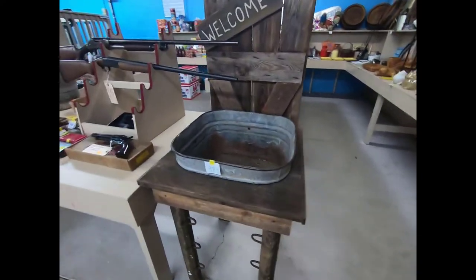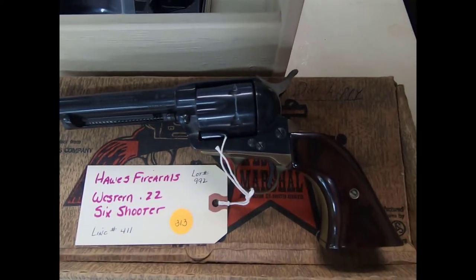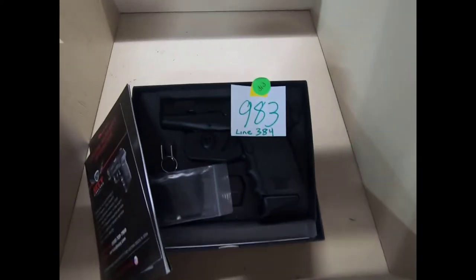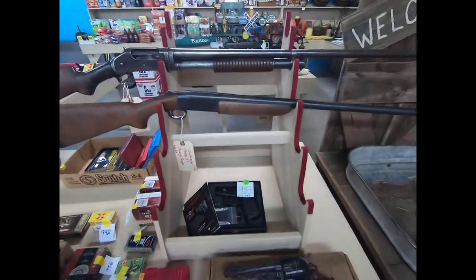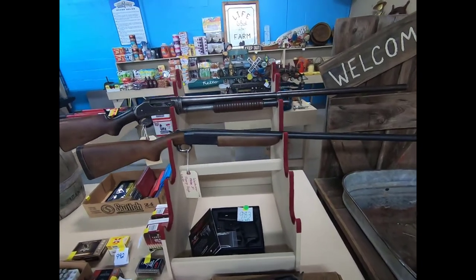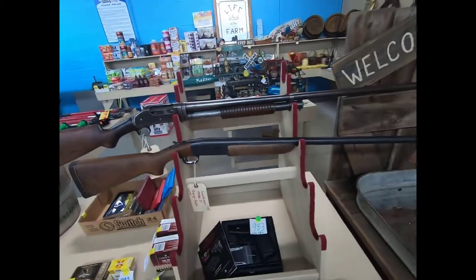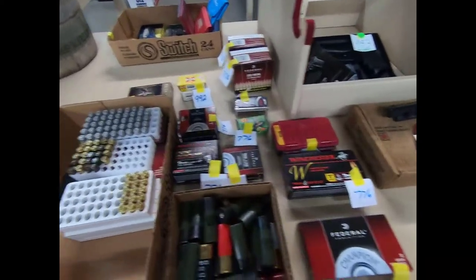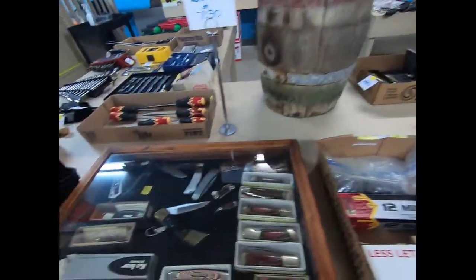primitive home decor items. Then we have a house Firearms Western 22 six shooter, an SCCY 9mm pistol, a Winchester Model 37 12 gauge single shot shotgun, and then a Winchester Model 97 12 gauge pump, some ammo, a wood barrel, and we have some really nice pocket knives here.